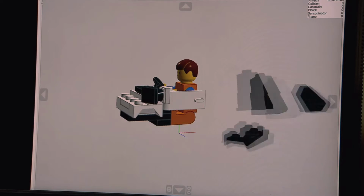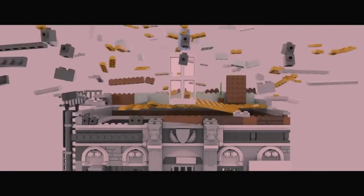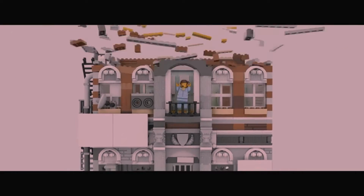They also researched how Lego bricks age over time, including photographing their own childhood toys and taking a trip to Legoland to see how large-scale models weather in the outdoors. Lego were very involved with the visual design of the movie.